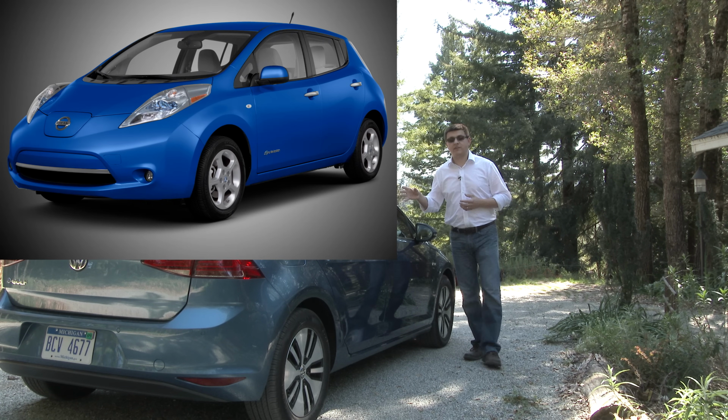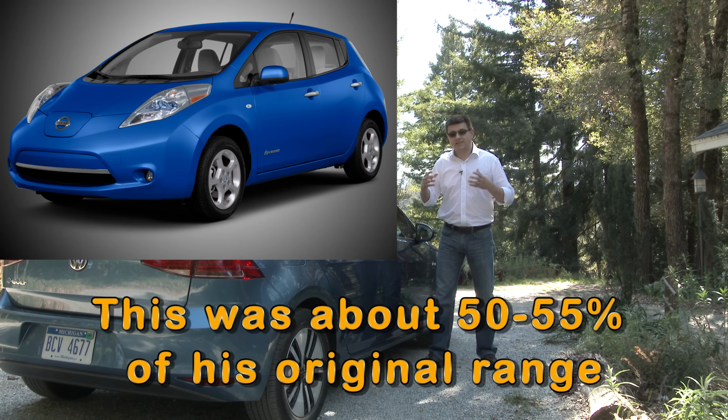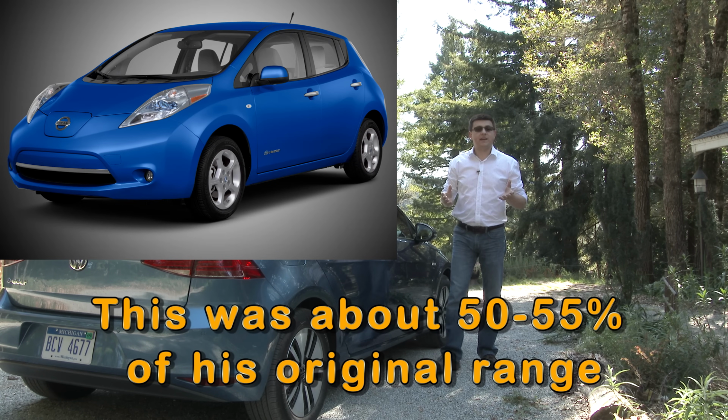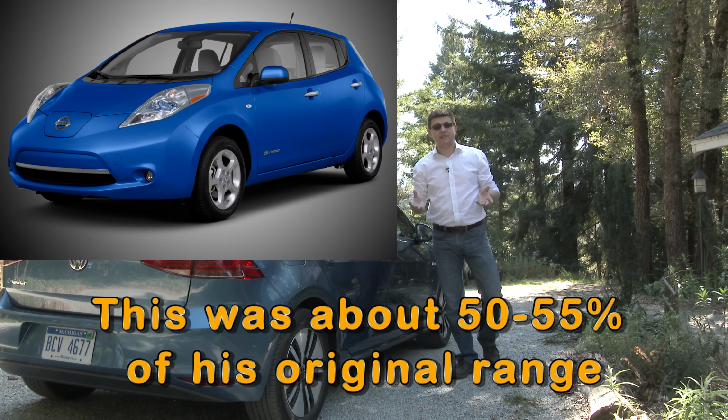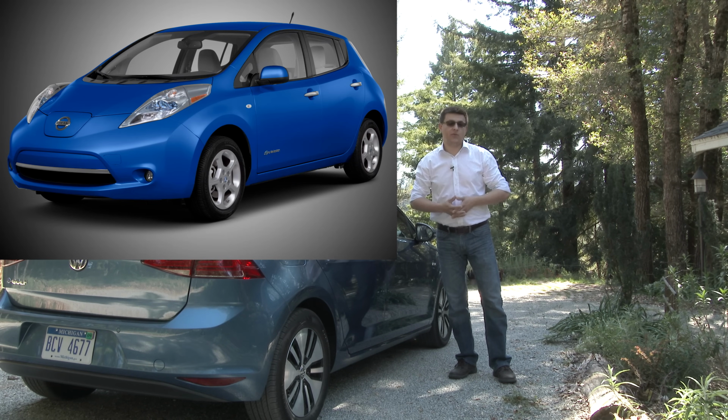After about 30 to 40,000 miles, he noticed that he had only about 25 to 30 miles of range in his Leaf, depending on how he drove it. Obviously upset, he called me about this problem. I listened to him describe it and I said, well, knowing what I know about batteries, that sounds completely normal to me, because you're doing all the things that you shouldn't do for extended battery life in a vehicle.